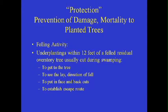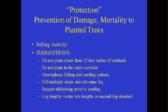So when we talk about protection, prevention of damage and mortality to planted trees, we're really talking about the felling activity first. With respect to underplantings, our experience was don't plant your seedlings closer than 12 feet to the residual trees. Because when that faller comes in for the second entry, he's going to have to get to the tree. He's going to need to see beyond that tree to see where his lay is going to be. He'll need to put in face cuts and back cuts, and OSHA mandates that he have escape routes 45 degrees in opposite directions for 25 feet behind the tree.